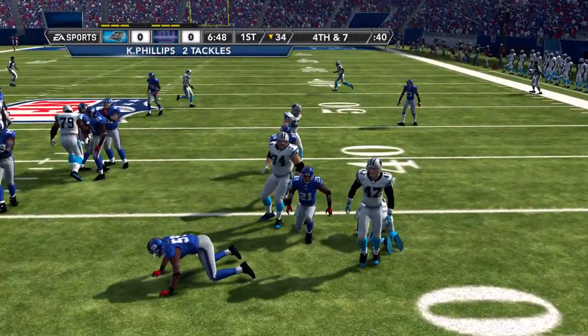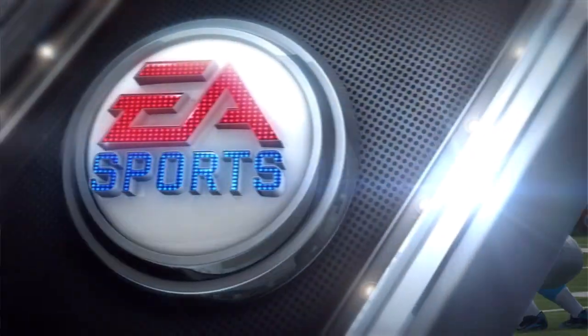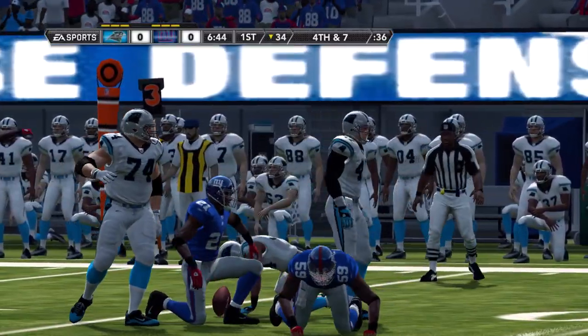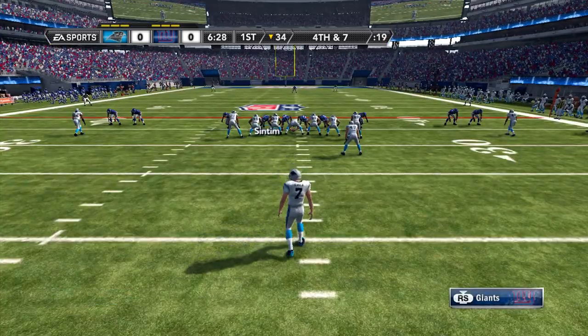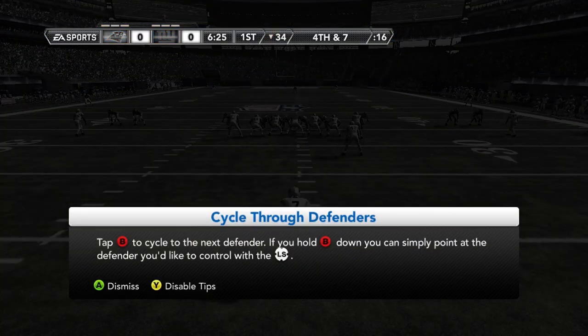He lost yardage on the play. Well, obviously, on third down, it's all or nothing. The guy's trying to make a play, trying to run around and pick up that first down, and that one just never got going. It's fourth down. The Panthers are lining up to punt this one away.